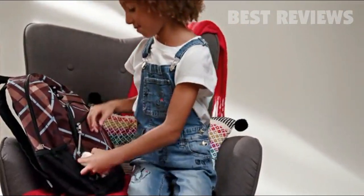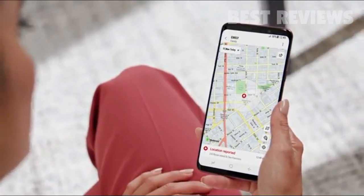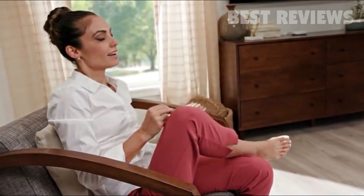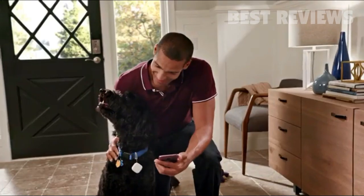Press the tracker twice to send My Location and let your family know where you are. You can even trace your pet's travels with periodic location reports.